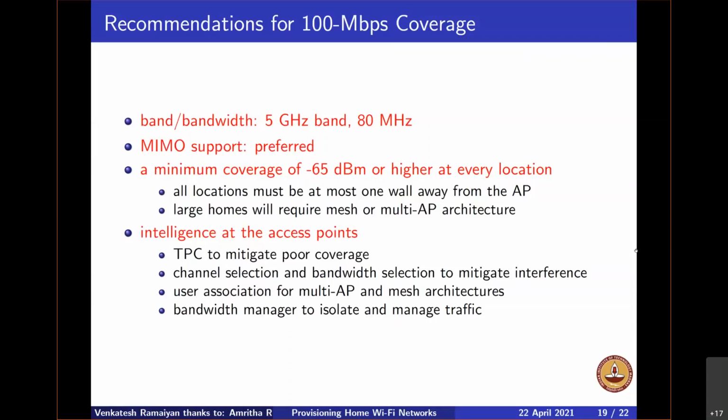In addition, of course, we need intelligence at the access points. We need to ensure that we have good power control to mitigate poor coverage just in case. We need to have good channel and bandwidth selection strategies to avoid interference. Remember, we have enough channel and bandwidth, so it would be nice if we can avoid interference, especially in the home environment. And of course, when you have a mesh or a multi-AP architecture, we need good user association strategies so that you are always connected to the best AP. In addition, a bandwidth manager at the AP can help isolate or manage your traffic so that your important traffic can be given preference, statistical or deterministic priority, compared to the other traffic. So this is my recommendation for home Wi-Fi networks. Next slide, please.